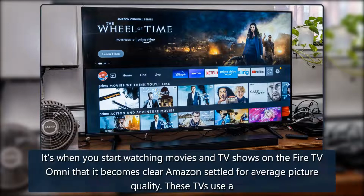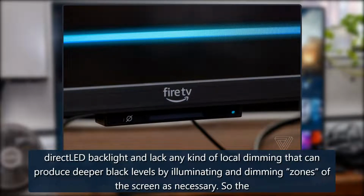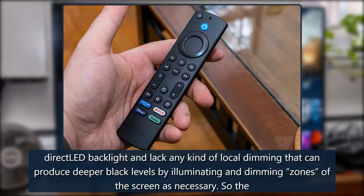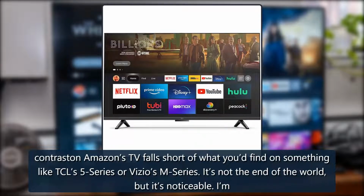It's when you start watching movies and TV shows on the Fire TV Omni that it becomes clear Amazon settled for average picture quality. These TVs use a direct LED backlight and lack any kind of local dimming that can produce deeper black levels by illuminating and dimming zones. So the contrast in Amazon's TV falls short of what you'd find on something like TCL's 5 Series or Vizio's M Series. It's not the end of the world, but it's noticeable.